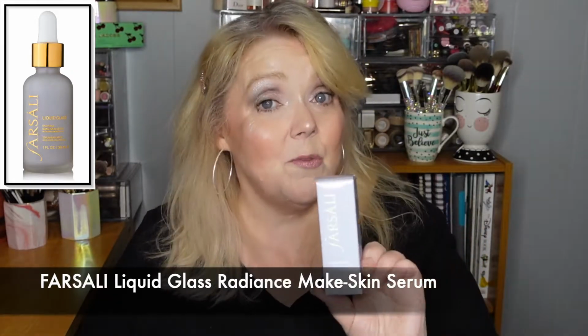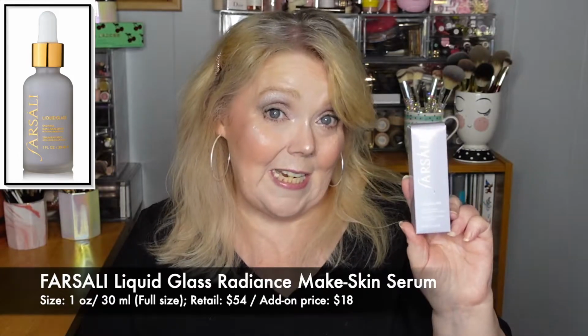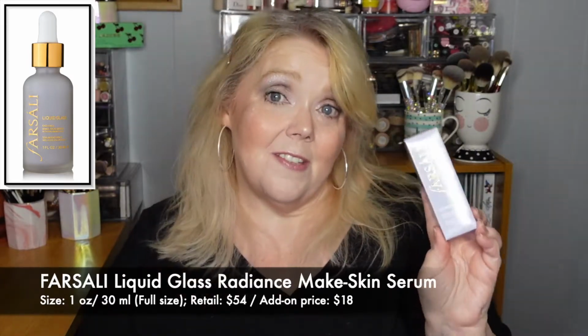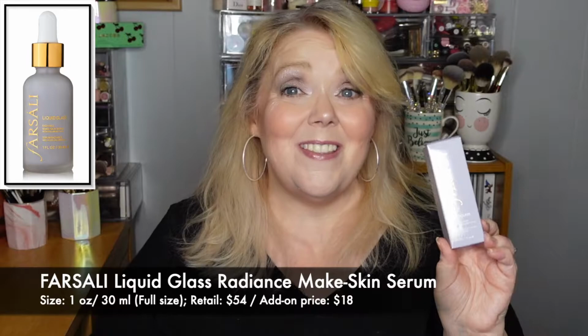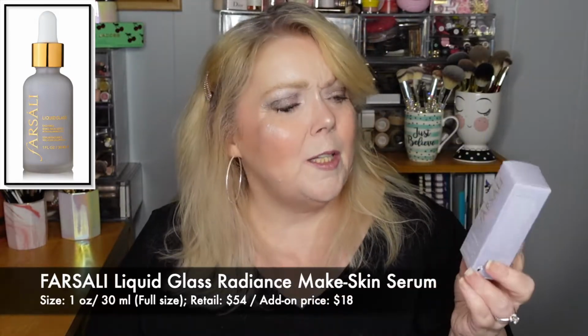That mini size retails for $22. This full size retails for $54. It was in the add-ons for $18, which is a discount of 67%. Again, last month I did get a couple of other Farsali items. I hadn't gotten this one. I don't think it was available.